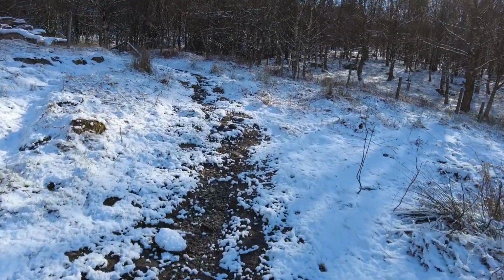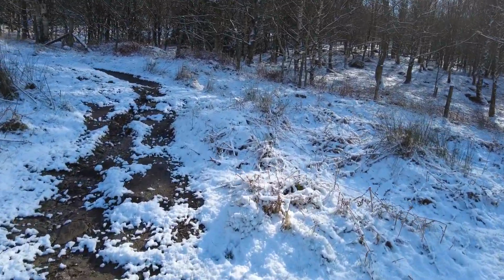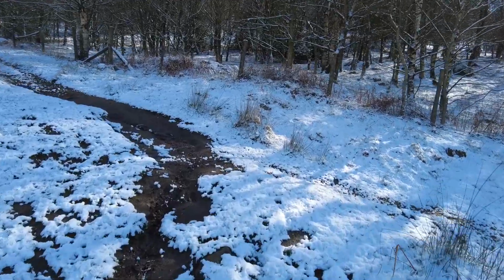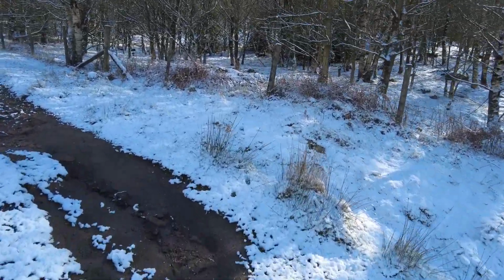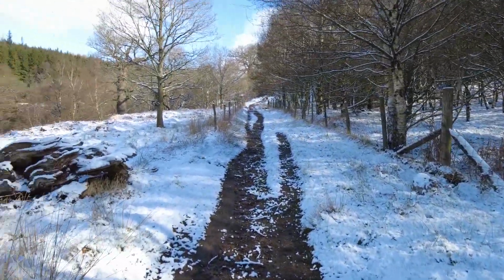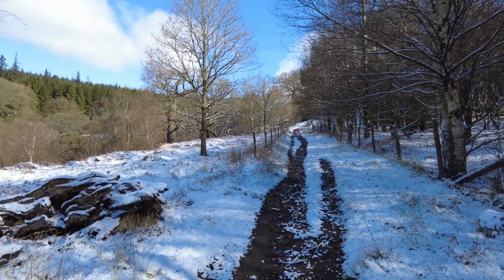I've certainly got warm climbing up here. I don't know how much of an ascent I've done so far, but a decent climb. It's got me nice and warm anyway. There we go. So this looks promising. Famous last words. This looks promising.